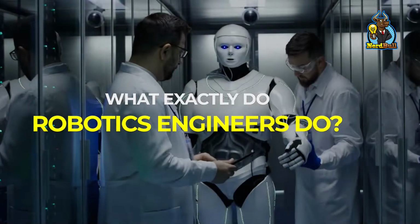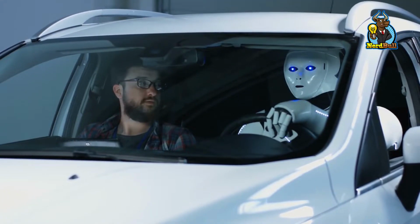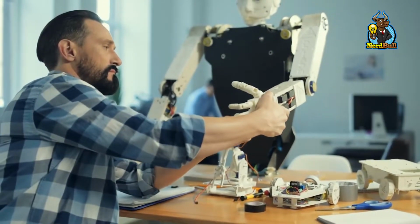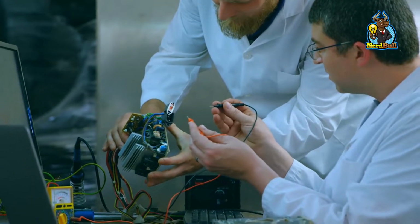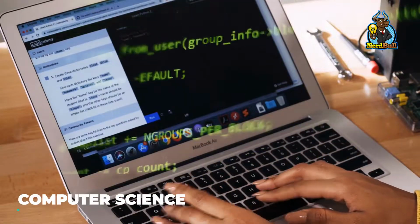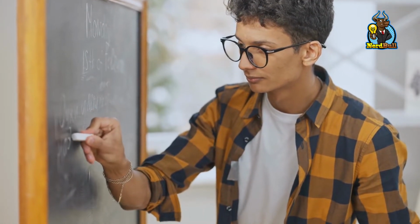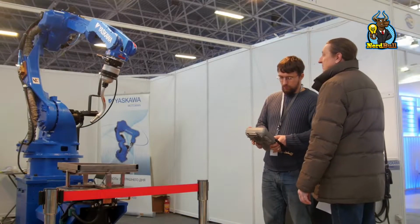What exactly do robotics engineers do? A day in the life of a robotics engineer is fun, but you already know that. However, the average robotics engineer has to be knowledgeable in a pretty long list of other sciences. I'm talking mechanics, electronics, computer science, cognitive psychology. So you'll be right to call them nerds, especially because of the time and dedication needed to design and ensure the workability of these robots.